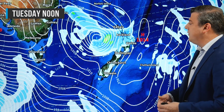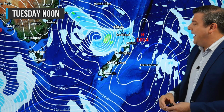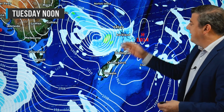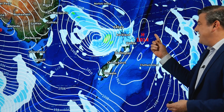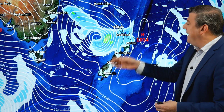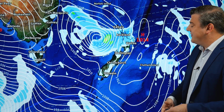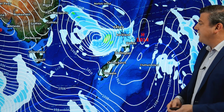So this is how we look on Tuesday. There's that low, 992 hectopascals. It's deepening still. The rain is fairly light because you've got high pressure right next door, so fairly calm to start with, but as the day wears on, those northerlies ramp up quite quickly towards the end of the day, and the rain gets heavier towards the end of the day. Cloudy with a few drizzly patches and showers further down the rest of the country.